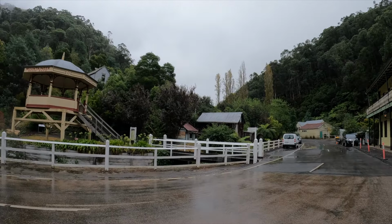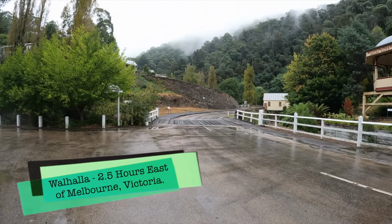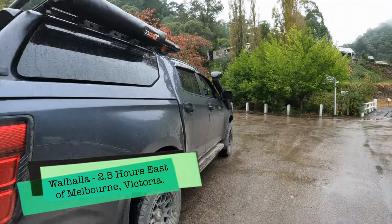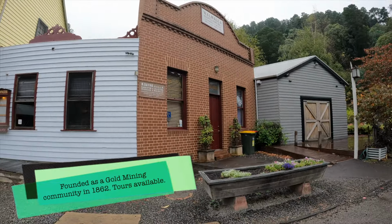Now Walhalla is a beautiful little town, picturesque, hasn't been touched in over 100 years. I think it was one of the last towns to get electricity, and it really shows. It's just a great weekend away if you're interested. Lots of four-wheel driving and camping in the area, lots of walking trails, so a really nice area to be around. State forest is a lot of it.